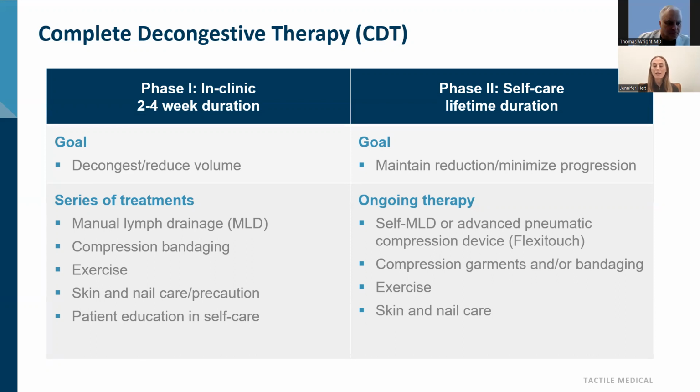Compression garments are, again, very, very helpful for supporting those tissues and helping to avoid the accumulation of fluid. Exercise remains really important. So does skin and nail care. So these two phases together are things that you might go back to phase one at some point throughout your life, because it is a chronic and progressive condition. But it's really important that a patient has all these tools to manage this at home, because it is manageable when you do have the appropriate knowledge and have the appropriate tools.